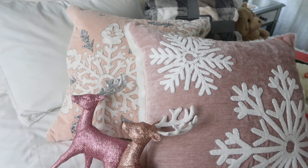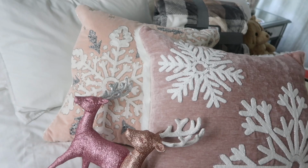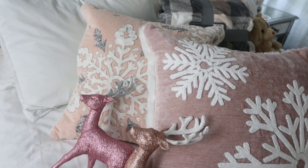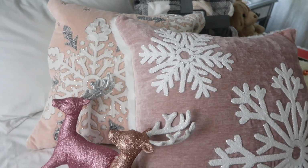Anyways, back to what I was saying: my theme from last year, I had a rose gold tree, which I'm obsessed with. I will be carrying on with the theme of pink, but this year I wanted to add more pink and glam items into the mix. So let's see what I ended up finding.